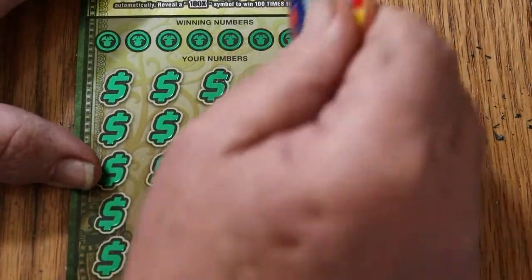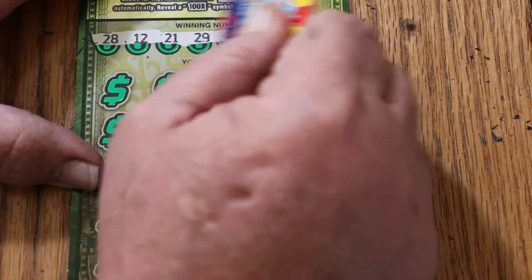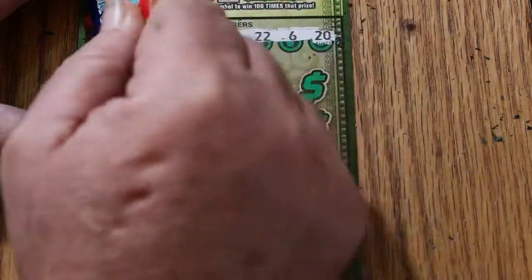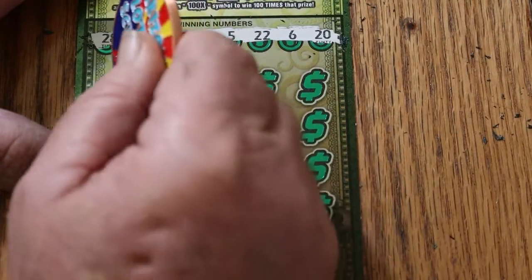Ticket 008. 28, 12, 21, 29, 5, 22, 6, and 20. And here we go.